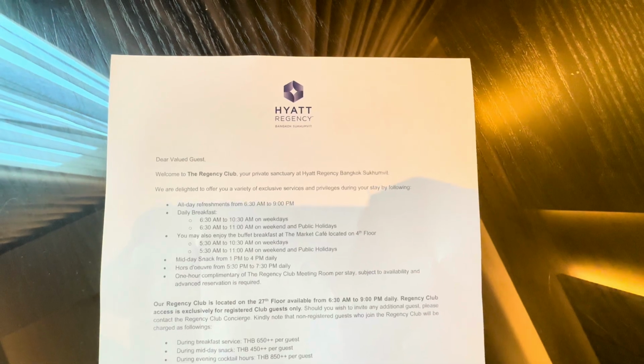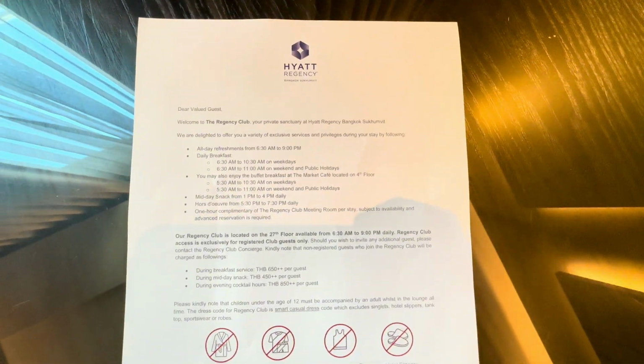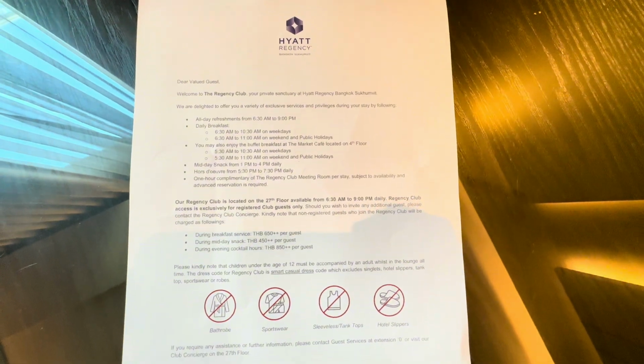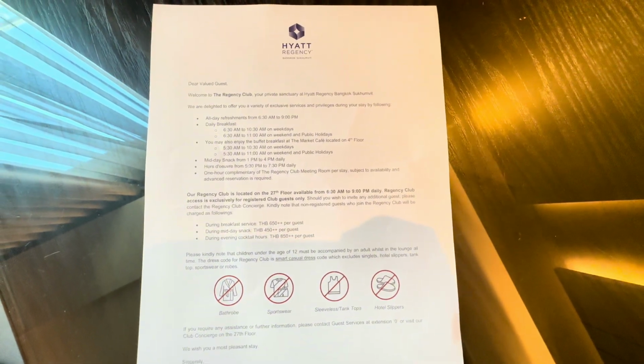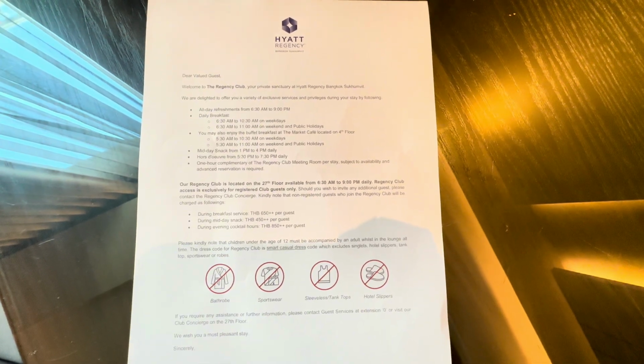The room I booked came with club benefits, which you can see here, including breakfast, either in the club lounge or downstairs, an afternoon tea, a cocktail hour, and some complimentary pressing of your items. The overall finish in the room was to a very high standard, and there were nice wallpapers inlaid amongst the lighting, as you can see here.